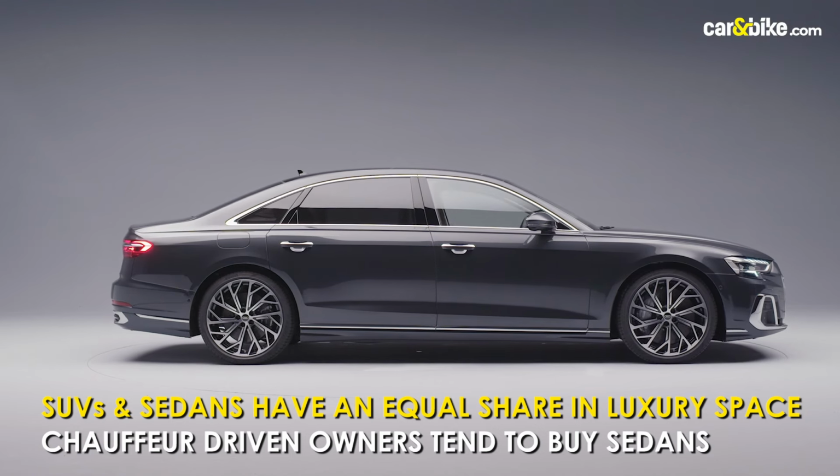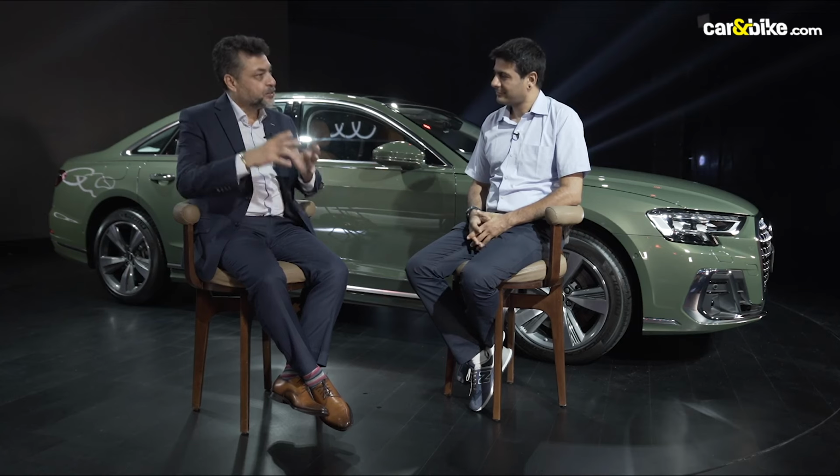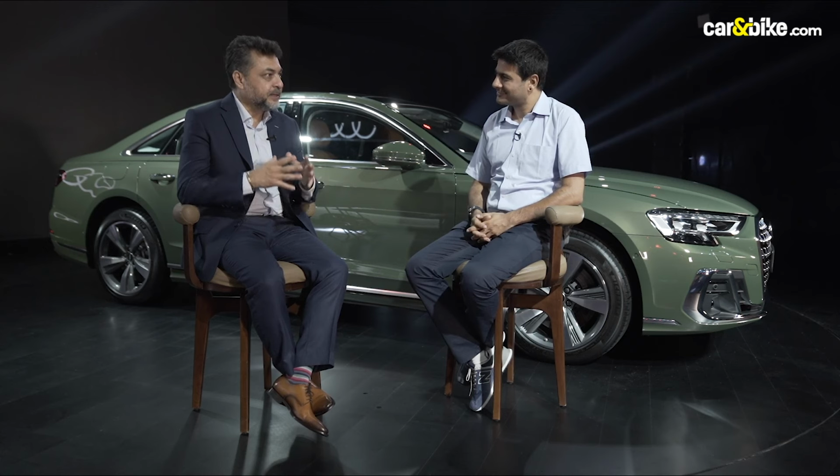So in India, the divide is equal. In this segment as well, if you just look at the top end, we have the Q8 available, we have 3 models of e-trons available. Yes, there are multiple options around that price point that we give to our customers. Eventually, customers choose what they want. But that said, in India still, in the luxury space, the demand is equal.